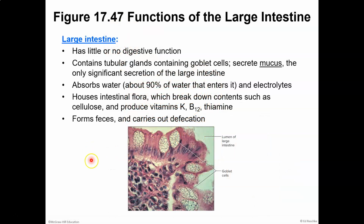So that's the review of the anatomy there, right? Little or no digestive function, secretes a lot of mucus, as all parts of the intestine do. The only significant secretion of the large intestine is mucus. Again, it reduces friction, keeps things moving along without any friction or places to catch things, which is quite painful. It absorbs water. 90% of the water that enters the colon is reabsorbed, so you're creating a more and more solid mass as you go along. There's also intestinal flora. You need bacteria in here, you need good bacteria, right? There are bacteria in there that help to absorb certain nutrients, especially vitamins, and break down cellulose.